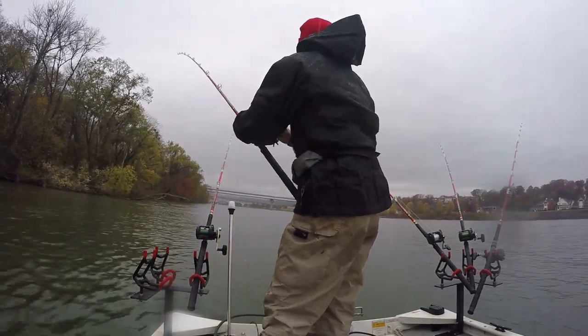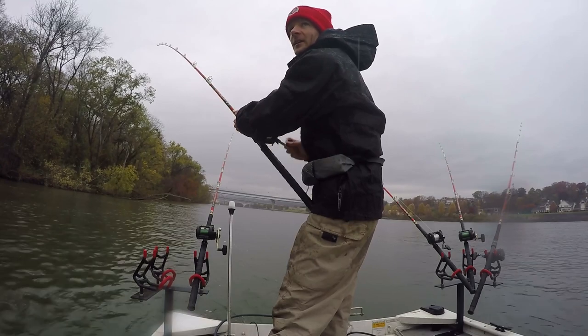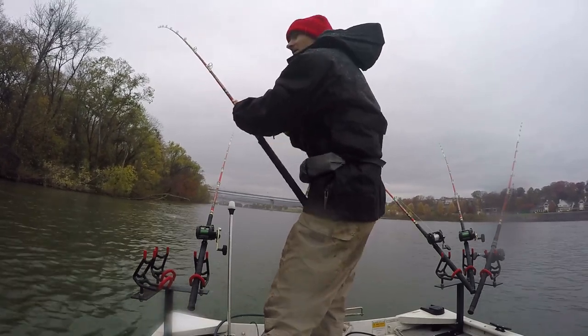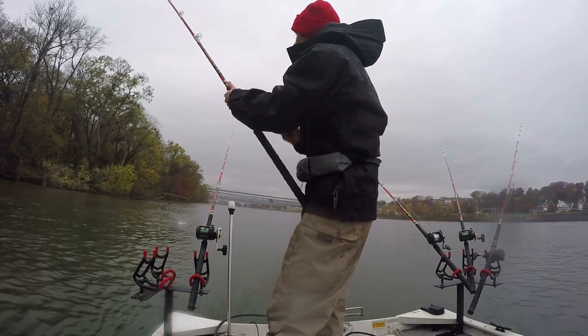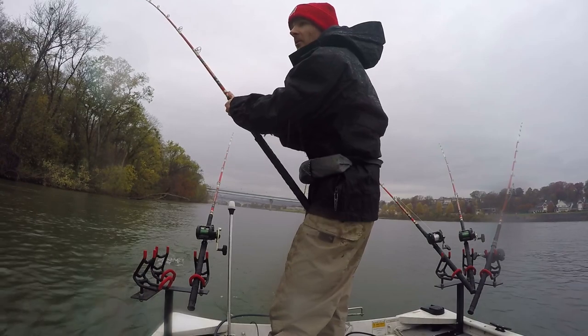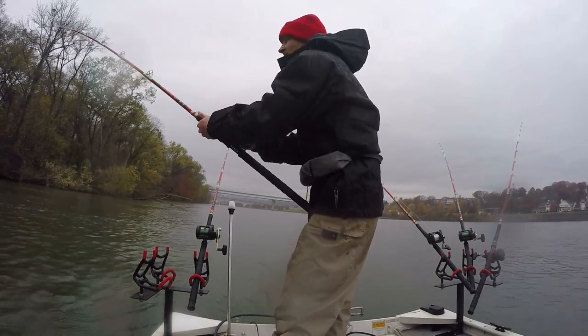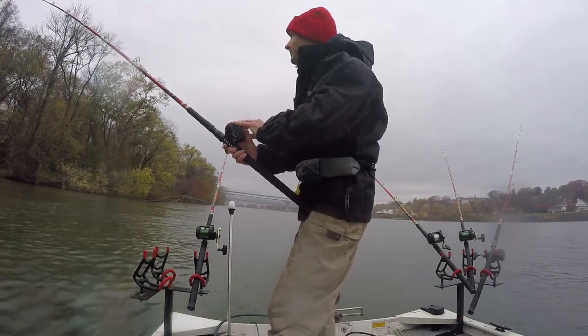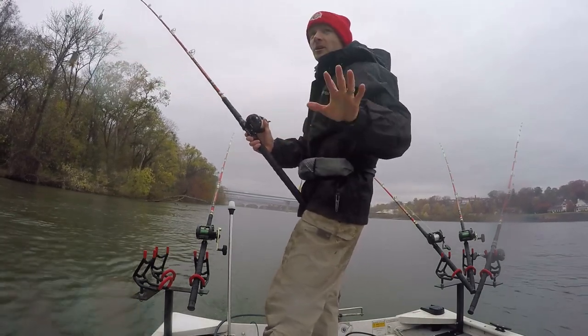Recast this one. A lot of people swear that skipjack is the best bait. I don't think there's really such a thing as a best bait for catfish. I think you just gotta use what's available in your river. Skipjack is a good bait, don't get me wrong. I use a lot of skipjack, but in the colder months, bluegill is my go-to.